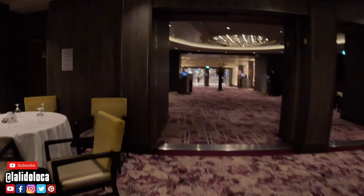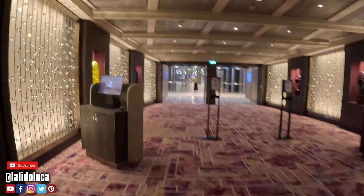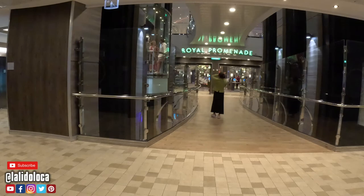Huge facilities. I mean, you've got to have big facilities if you're going to service over 6,000 people. You've got to have a lot of places for them to eat, a lot of places for them to go. Yeah. At night, all these stations are full of people trying to make sure that everybody gets seated where they're supposed to sit. Takes us back into the Royal Promenade.